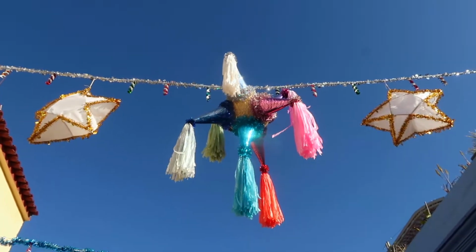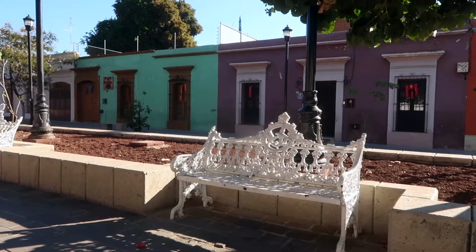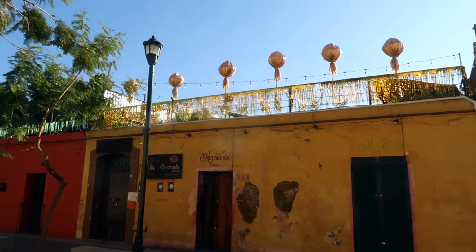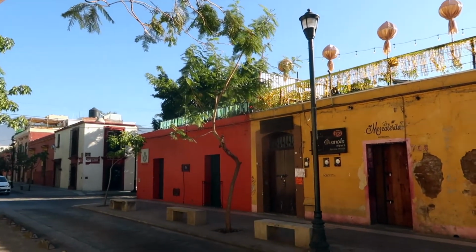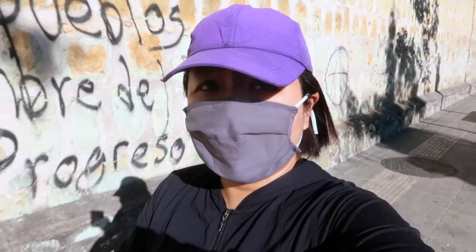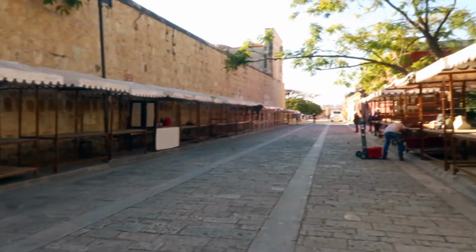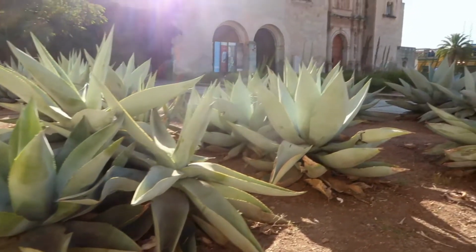Sorry guys, it's not very focused because of the sun. This restaurant is so nicely decorated, same as the one next to it, but it's not open. Maybe because it's still early. The vendors are ready for business. See all the agave.